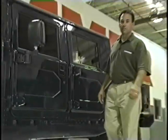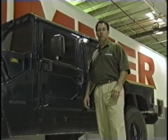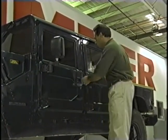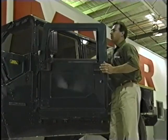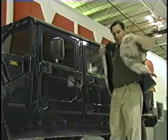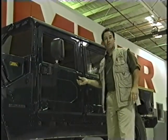So there's our 2 final technical tips for off-road operation. Check all fluid levels and adjust tire pressure for optimum performance. Thanks a lot, John. He's really taught us a lot about the Hummer. And I think we're ready to hit the trail.